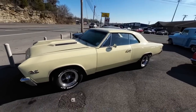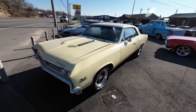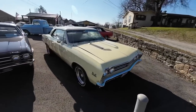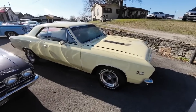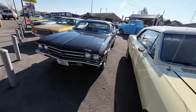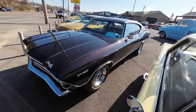Right up here in the front corner of the lot, 1967 Chevrolet Chevelle, priced at $34,900. This one's new to the site. Aftermarket set of wheels. I haven't done the test drive, but it will be done today. I start with the front row normally.